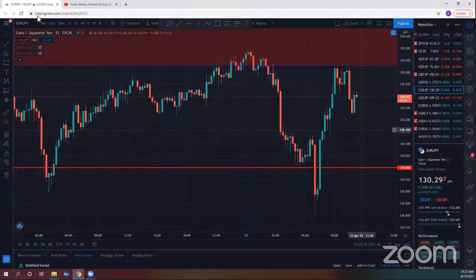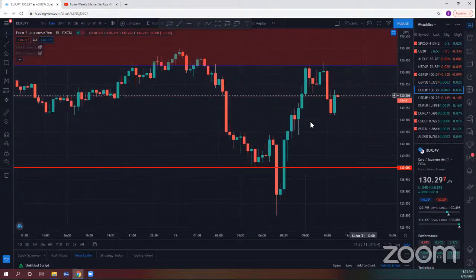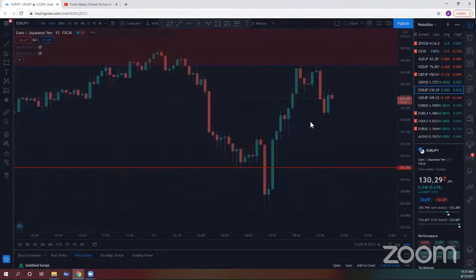Each time frame is going to tell you something. It's important to flip through every single time frame to see if you can spot any break of structure, any supports, any resistances, anything that can help you with your analysis.